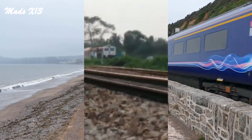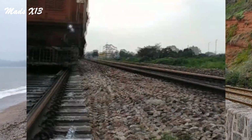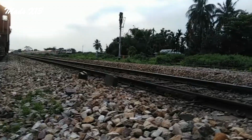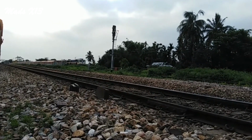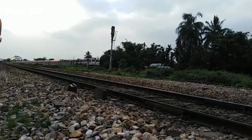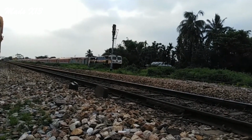The length of the train should never exceed the length of the loop line. The train has to fit in the loop line because the other train wants to access the main line. So the parked or waiting trains should fit into the loop line and give way to others to avoid accidents.